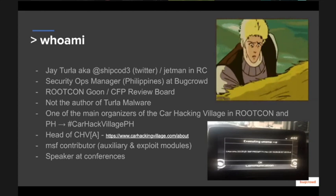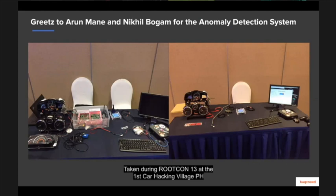So here it goes. This is the first Car Hacking Village in RootCon, last year, where we taught some attendees how to read the CAN, how to do CAN sniffing, CAN man-in-the-middle attacks, CAN floods, and how to fuzz real hardware with simulators and instrument clusters. We also had an actual hardware-based ECU simulator, and through my friends Aaron Money and Nikhil Bogam, we were able to show the attendees how an anomaly detection system works, which allows you to detect if someone is spoofing messages or sending malicious messages. It's really cool.